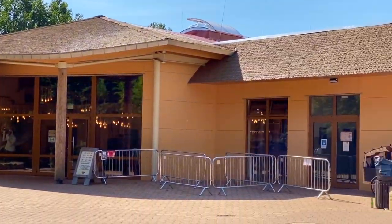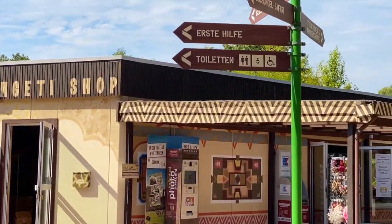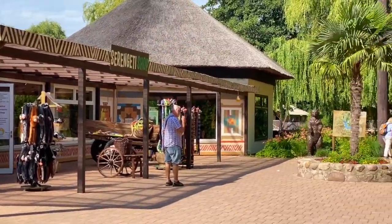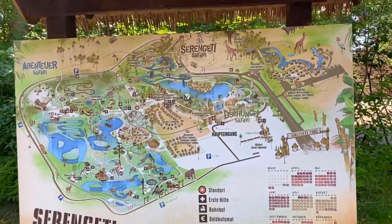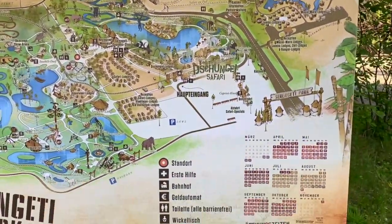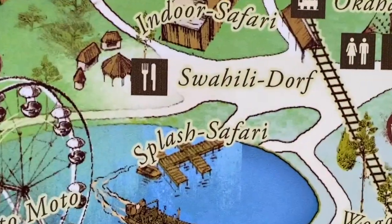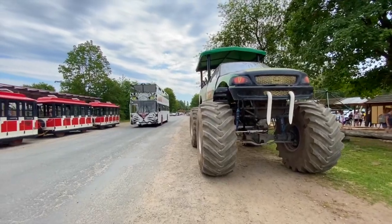This is a restaurant. There are more restaurants in here, I think like three, I'm not so sure. Yes, and a souvenir shop, of course. Yeah, I like how most of the staff here had some really familiar names, you know, like I think Manyara, yeah, Swahili Dorf. Quite amazing.